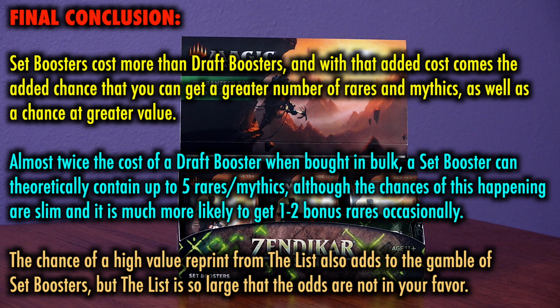The chance of a high-value reprint from the list also adds to the gamble of set boosters, though again, the list is so large and the range of value so wide that the odds are not in your favor. But for those who do not want to draft but do want to crack packs and rip wrappers, set boosters manage to offer a lot more possibility of value at not that much more cost.